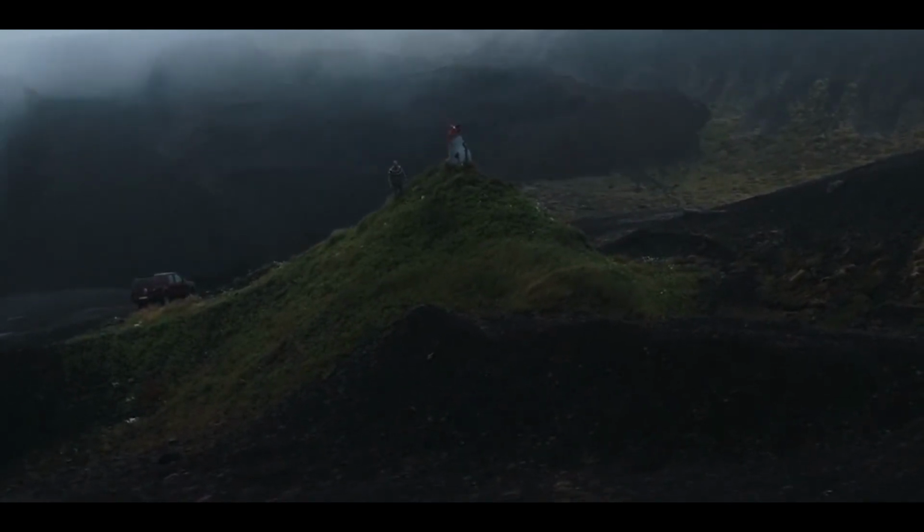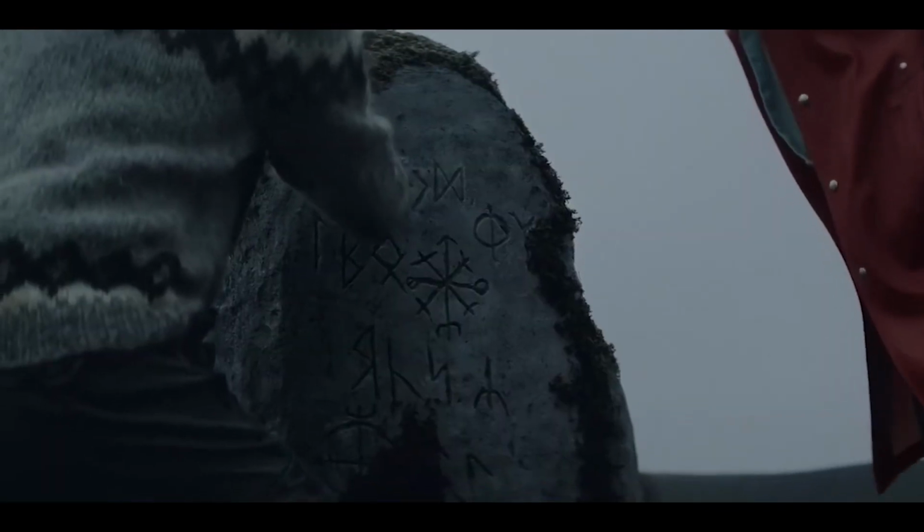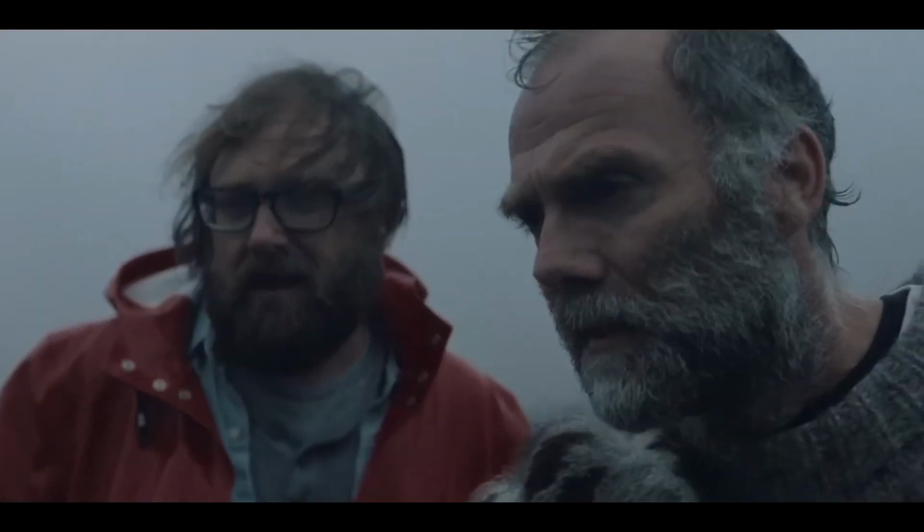This is a sacred stone. This is a rune stone. Oh yeah, Inga was showing me those. It tells the story of those who lived here, died here.